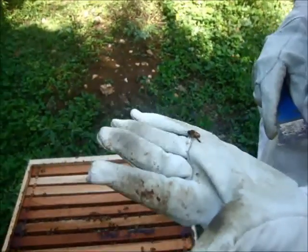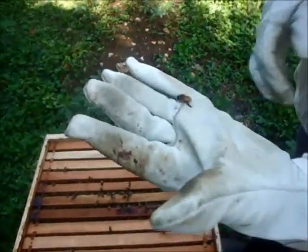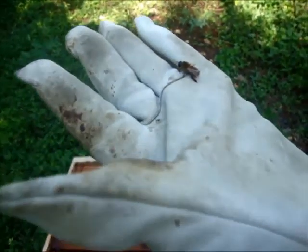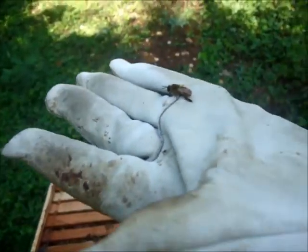And what's the difference between a drone and a regular bee? Well, a drone doesn't really do anything other than mate. That's their sole purpose. And if you notice, folks, he's big, much bigger than a normal size bee.